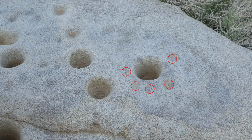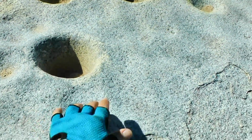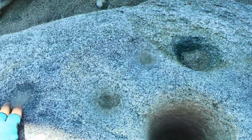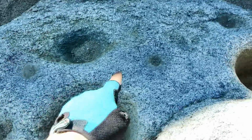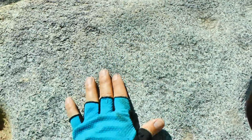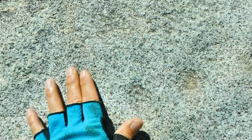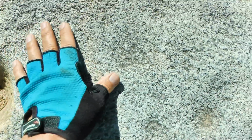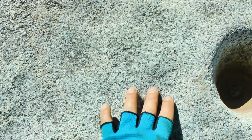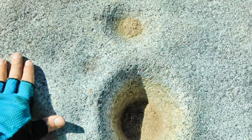These are probably symbolic in nature as opposed to being used in the process of producing food. These are known as cupules, and they surround this individual mortar. Let's take a look over here. Look, there's one here, there's one there, and as I'm running my hand across this, I can feel one here, another one here, and another small one here. So these are very slight indentations placed here. They're symbolic in nature. We don't know what their meanings are, but they are definitely symbols left behind by the ancients.